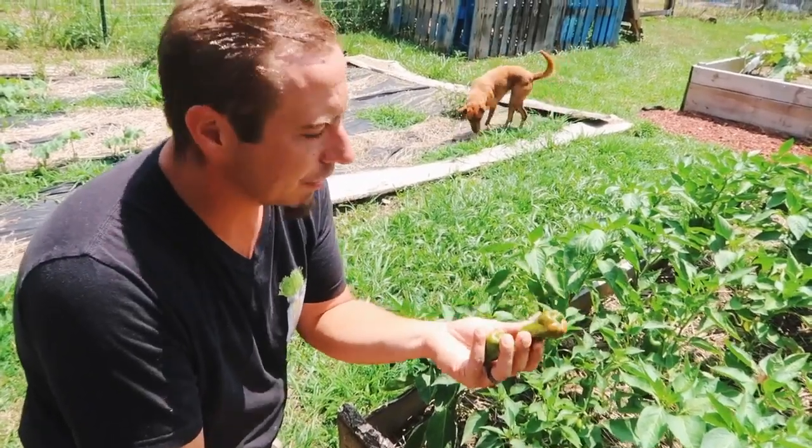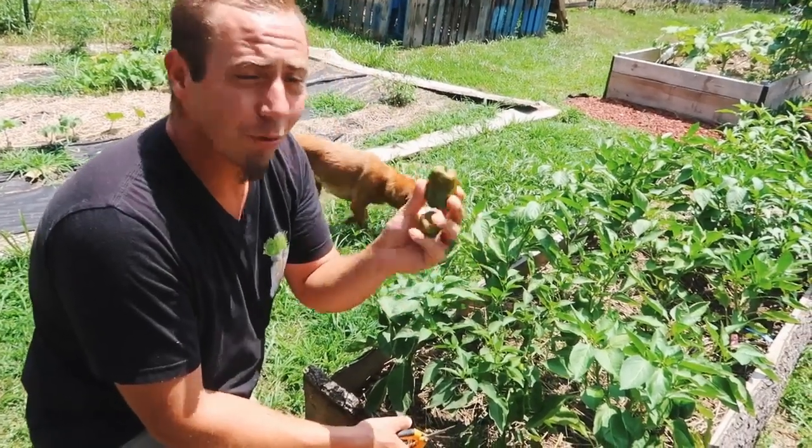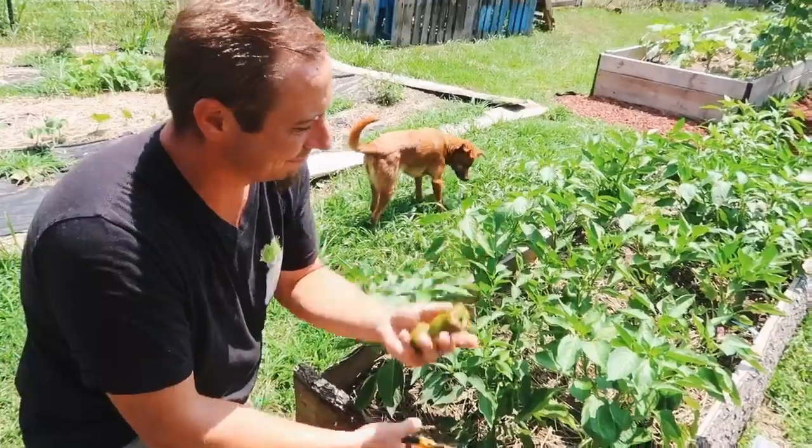The reason we're not letting them completely turn is we do have something that's trying to eat our peppers when they get ripe. So we're gonna go ahead and pull these and let them turn off the plant, but they're really cool looking.